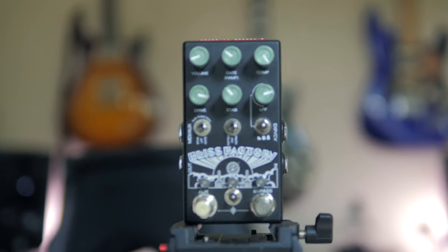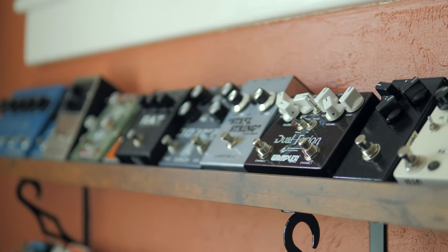I love the low-pass gate on this one. You get some really cool lo-fi sounds. And I think that's a pretty unique feature in a guitar pedal.